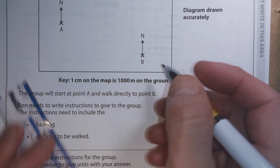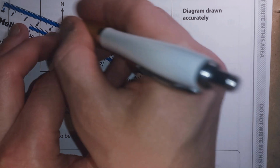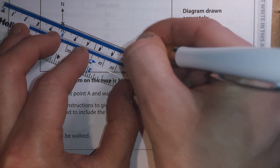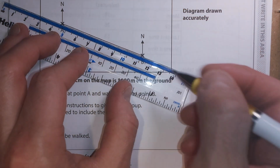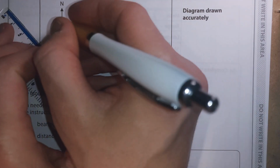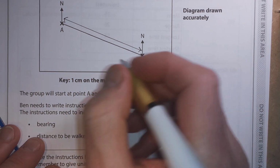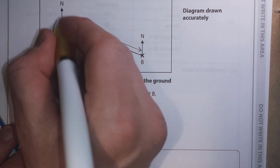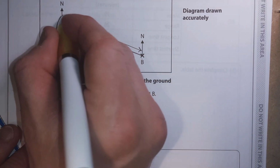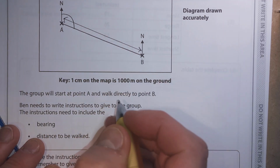Well, I'm going to draw a line on first of all. We're going from A to B. So we want to know how far is this? And they said the bearing as well. So the bearing is, if you start looking at north, what is the angle round to the line that you've got to walk on?